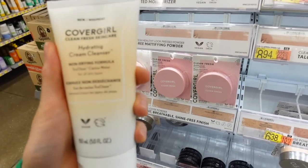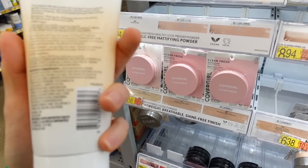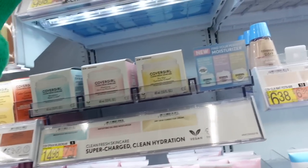CoverGirl has a hydrating cream cleanser. And this has tangerine fruit extract and fragrance, all of which have the potential to be irritating, but otherwise not much I can say about that.